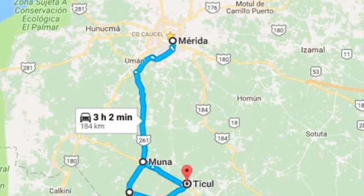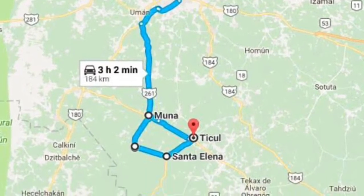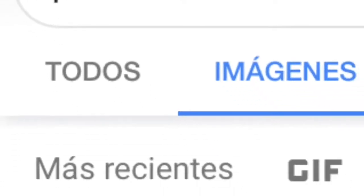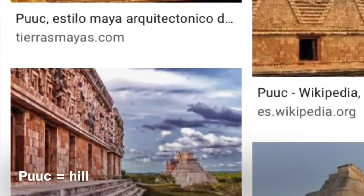Located 80 kilometers south of Mérida, the route runs all through the Yucatan state and north of Campeche. It was named Ruta Puuc because Puuc in Maya means hill, and most of the architecture there is like that.